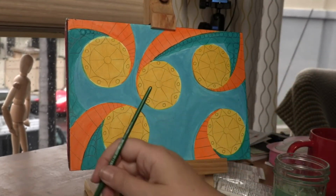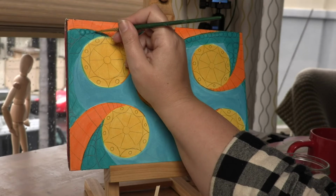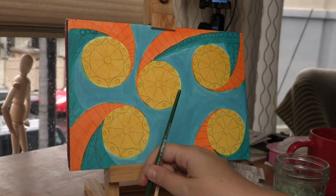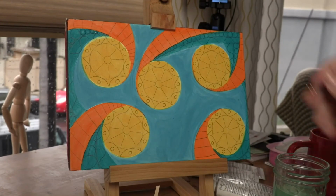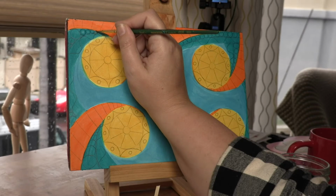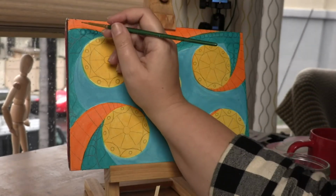So you see what I'm doing right here? I'm basically going to do this on all of these dots, so from here it gets pretty repetitive. And this is one of those great things you can do when you're feeling like, I don't want to think too much, I want to create and just kind of zone out. Right here, I'm going to do the big one, so hopefully that'll help you see too.